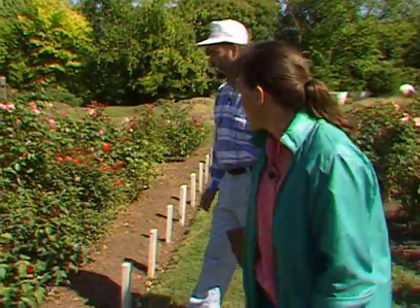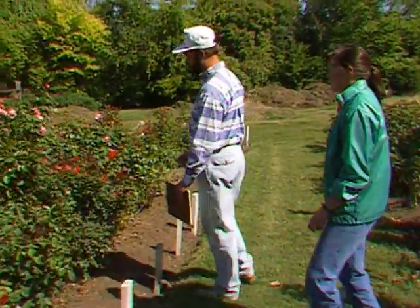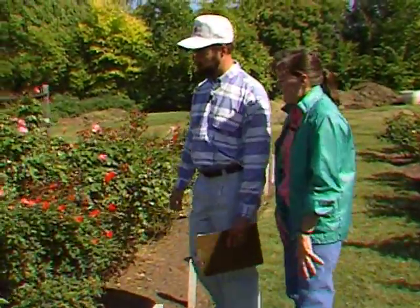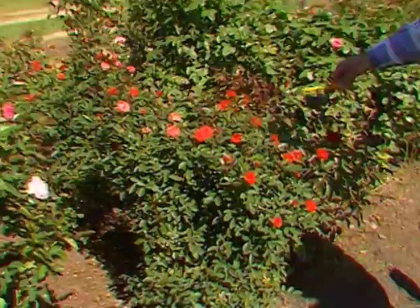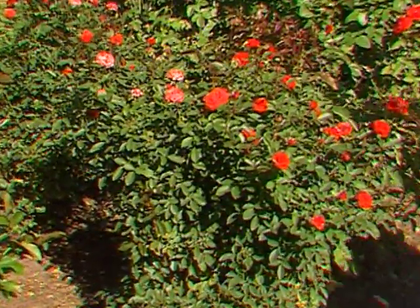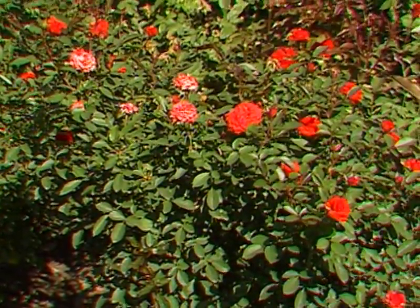What else do you look for? Well, we're looking for the flower, of course, and the stem or the cluster of the blooms. So you can see here you have a nice cluster of blooms. And they're looking for the vigor of the bush, the form of the bush. Well, the size of those almost looks like a miniature.